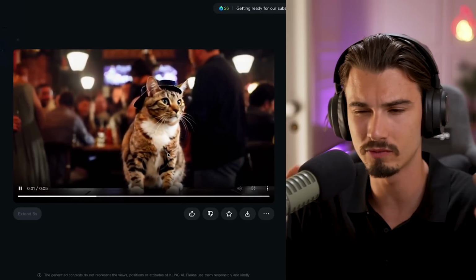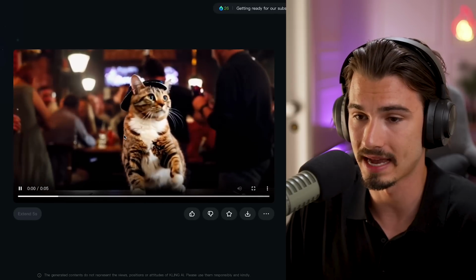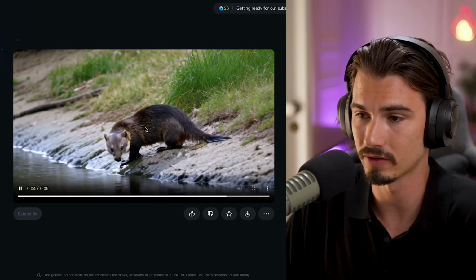It just has this like weird morphy property to it when it comes to characters, humans, anything that might be your protagonist, which is sort of the most important thing with these models. Here you have a beaver. Again, look at the hair, look at the skin. There's just a little bit of this shiftiness going on.